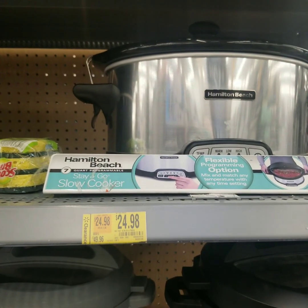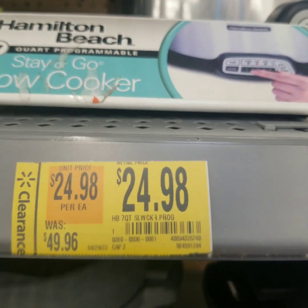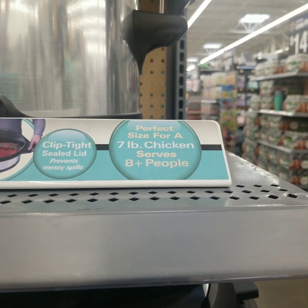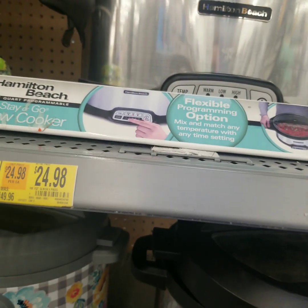If you're in the market for a crock pot, I just ran across this Hamilton Beach one. Was $49.96, now $24.98. That's half price. Says it's the perfect size for a 7-pound chicken. Programmable. So check that out.